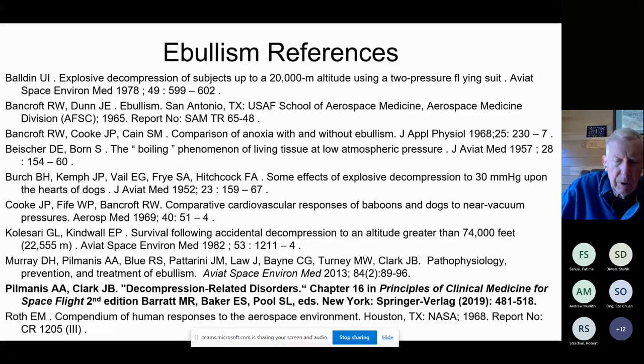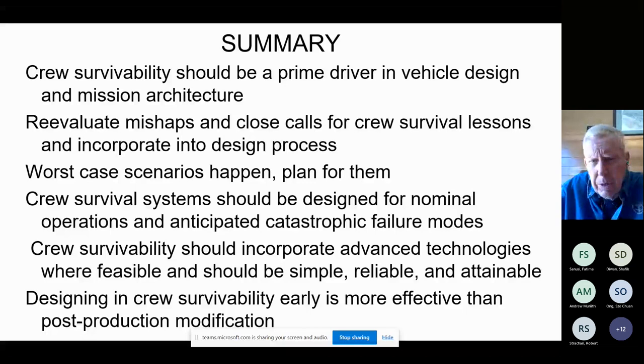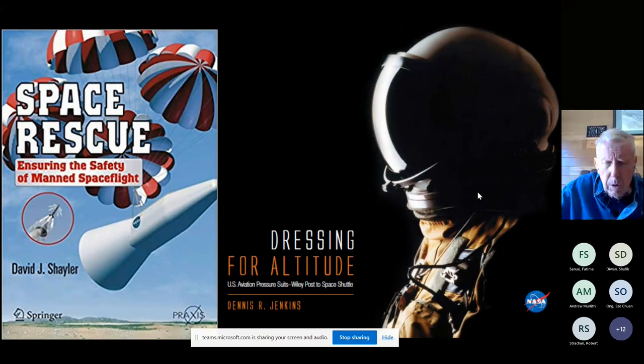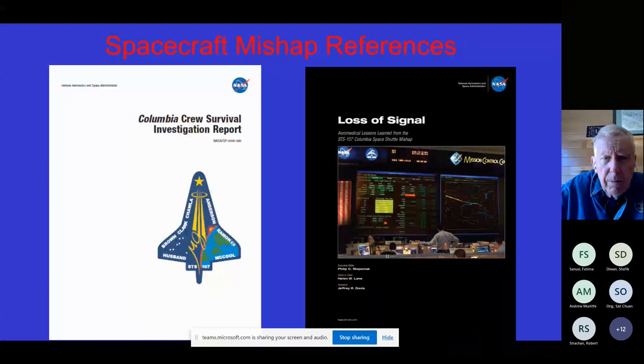Here's this book chapter I was talking about that just came out, Crew Escape and Survival Systems, for which much of this talk has been. These books are NASA books on recovery and reentry and mishaps, and those are available electronically. I don't have Space Rescue electronically, but I have this really cool book on dressing for altitude, which is the history of pressure suits from the early days up to maybe 10 years ago. These are the two survival books, the Aeromedical Lessons Learned from the Columbia Mishap and the Columbia Survival Investigation Report. I have those electronically.